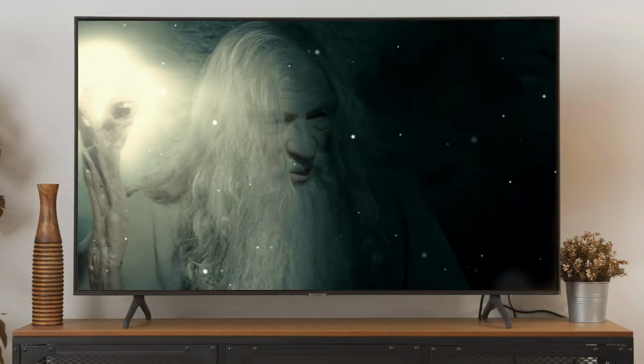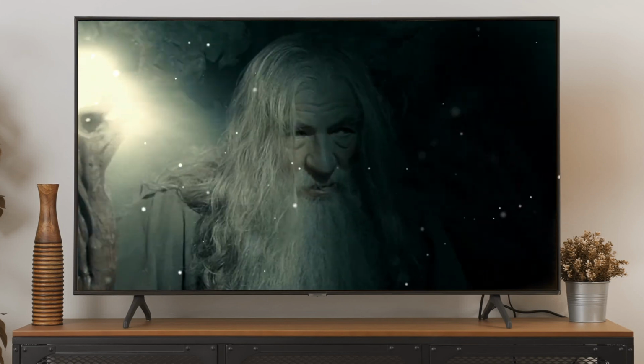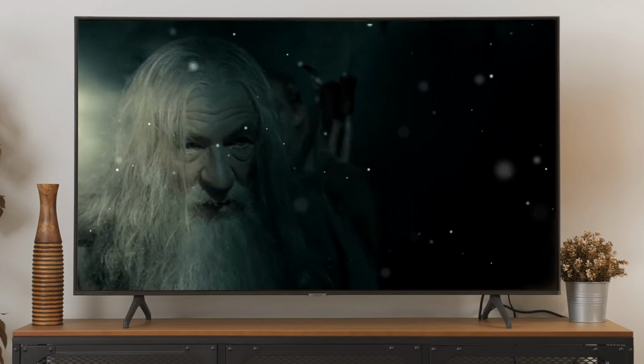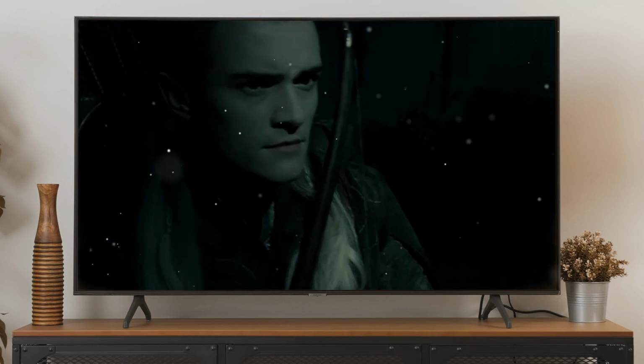Pretty cool, right? We must face the long dark of Moria. Be on your guard. There are older and fouler things than orcs in the deep places of the world.